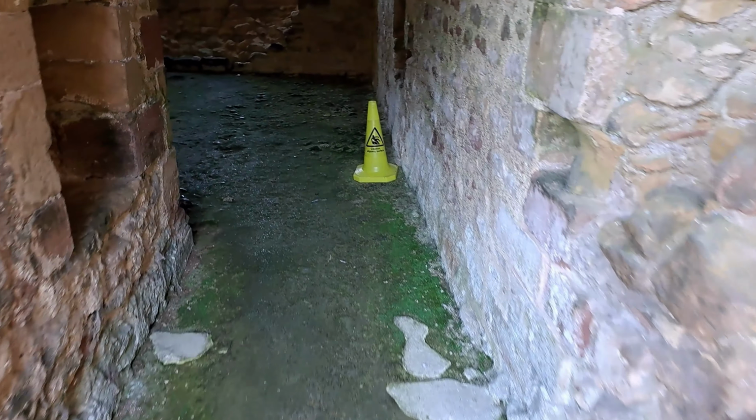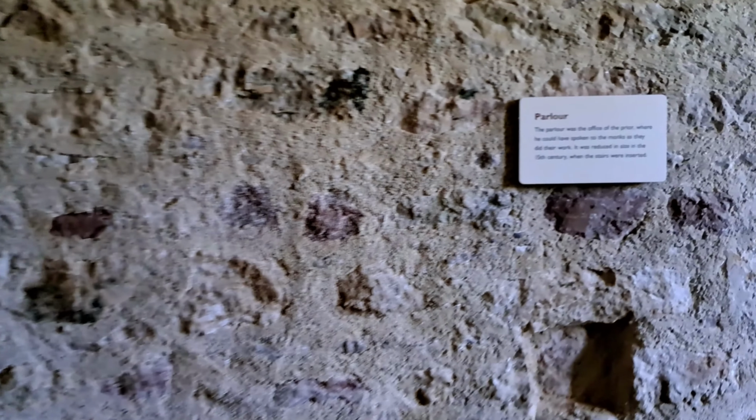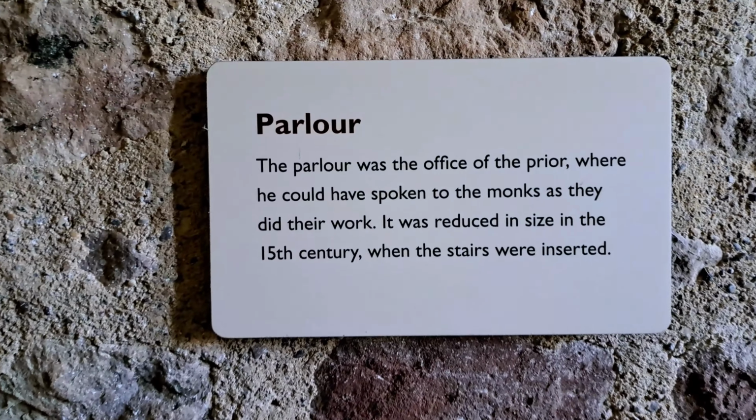We are now entering the parlour. Here, silence was strictly enforced in the cloister, and the parlour was the only room where necessary and brief conversation was allowed between the monks. The doorway is 15th century, from when the day stairs were altered. The room contains several cupboards set into the walls and a pair of lancet windows. The plastered barrel vault has several inscribed intersecting circles, possibly part of a larger decorative scheme, now lost.